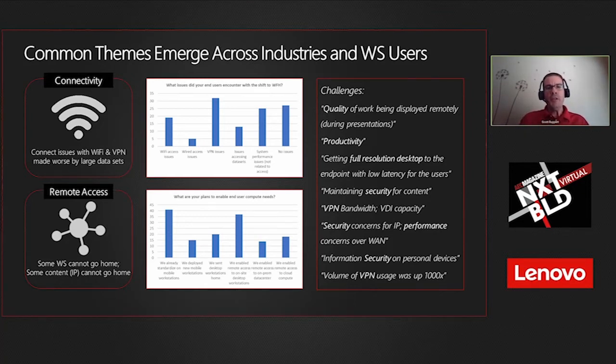But to enhance the data and to really get a feel for what was going on, we added one open-ended question in there that just said, what has been your biggest challenge this year? What has surprised you, or maybe what's kept you up at night? And I will say this has gone to a variety of different industries, different workstation end users, but a lot of these themes are the same, and I think they'll resonate, right? Is the quality of my work being displayed remotely when I'm doing these kind of digital presentations? Are my teams as productive as they should be?